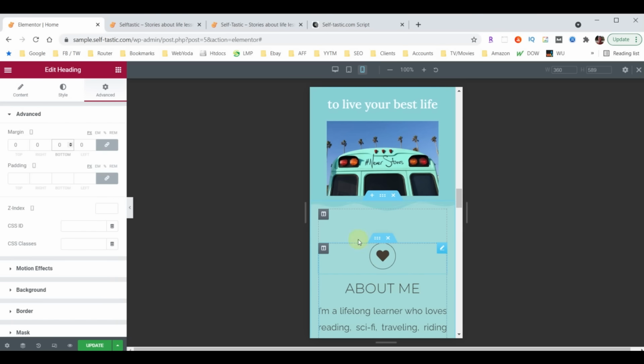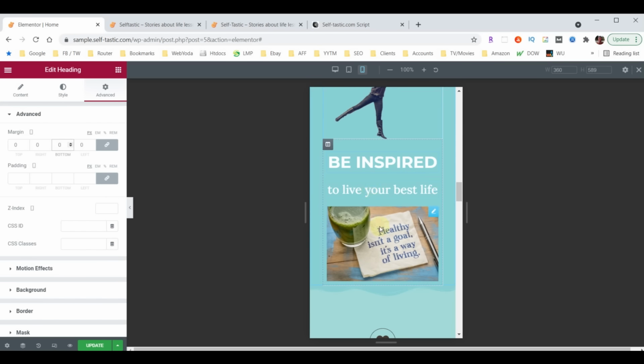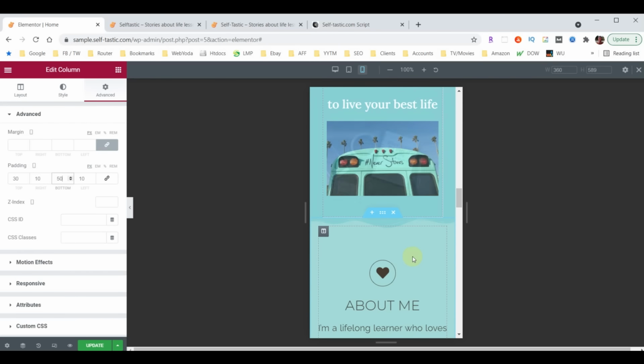So we'll scroll down. There's not enough spacing at the bottom of that wave. So we can choose that column. And at the bottom, let's try 50. There, that looks better.